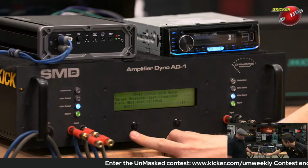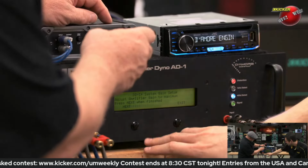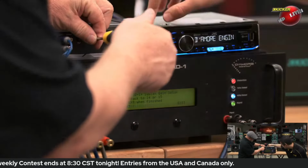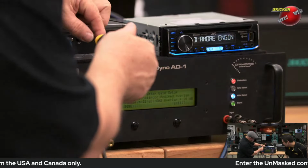Anyway, then we'll follow the prompts. Go ahead and crank gain to max now. And we're going to look for... It's going to go all the way up first. And now we're going to hit next. Track 14, hang on there, John. We're going to keep it on maximum. And now we're going to hit next, and now you should be able to set your overlap.